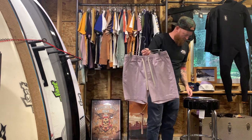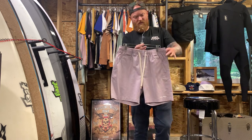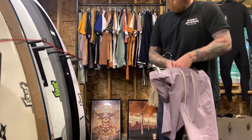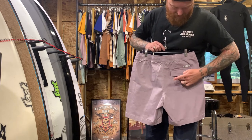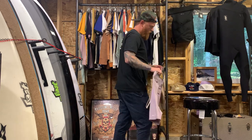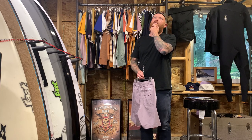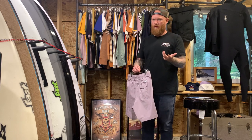So 17 inch. These are $36.50/75. This is our supply fit, 17 inch. 100% organic cotton. Drawstrings, mesh pockets, Velcro on the pocket, and there is a key loop inside, elastic key loop. Very nice. I don't have the baked clay. That's an old color. I'm going to guess it was potentially from last summer or last fall, but I don't have the sample here. Sorry.